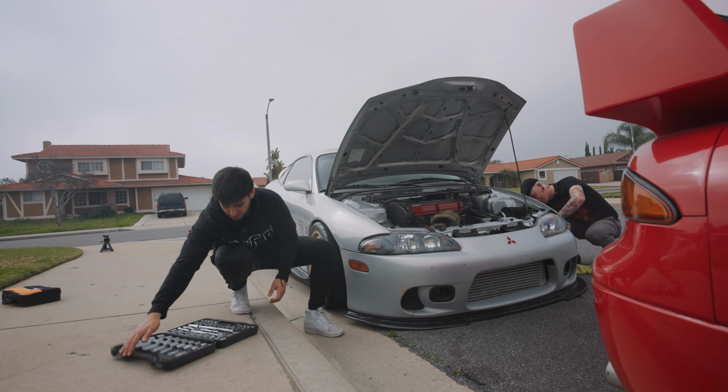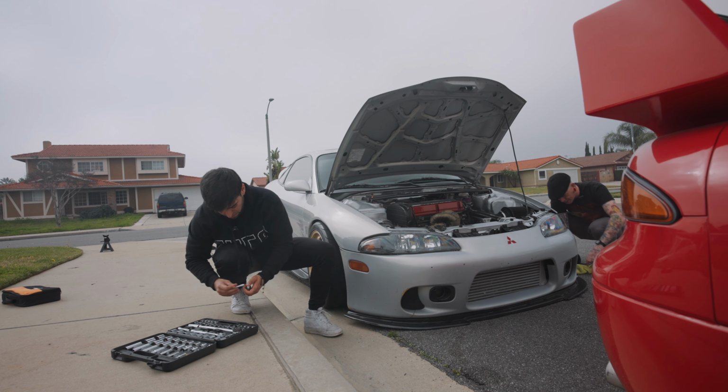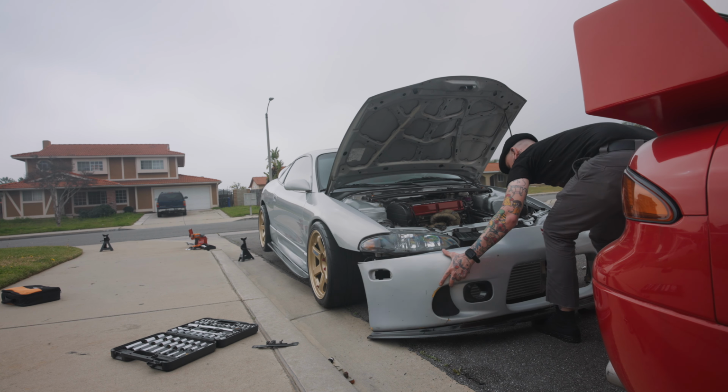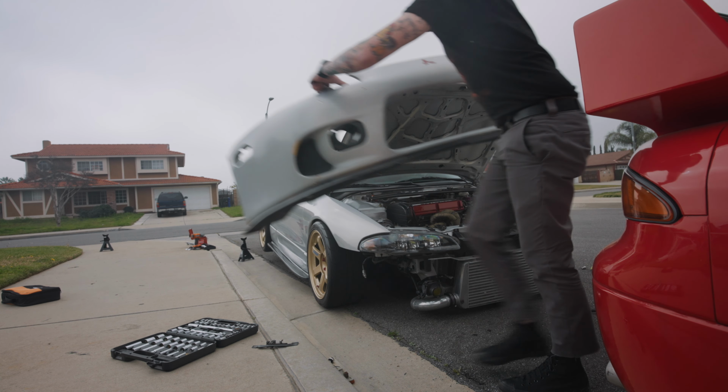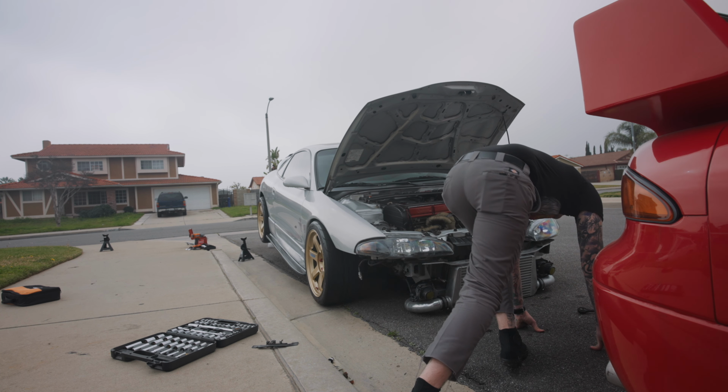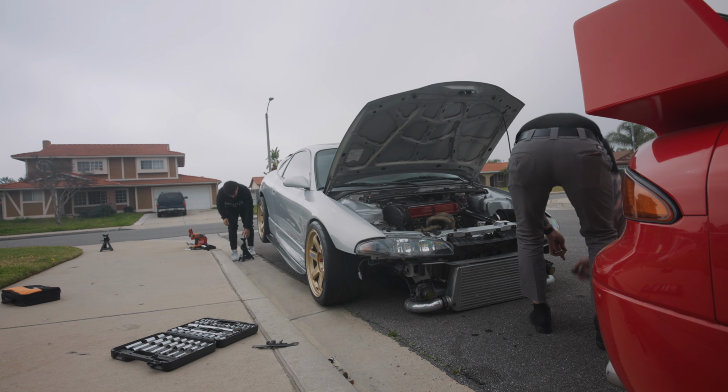We probably will have to lower it a little bit to get the bumper out. Okay. Because if you're sitting on the ground, it's gonna drag. Hold on, you're good, I got it. You got it out? Yeah. Okay. All right, intercooler's on the ground. That should give us enough space to kind of get in here.